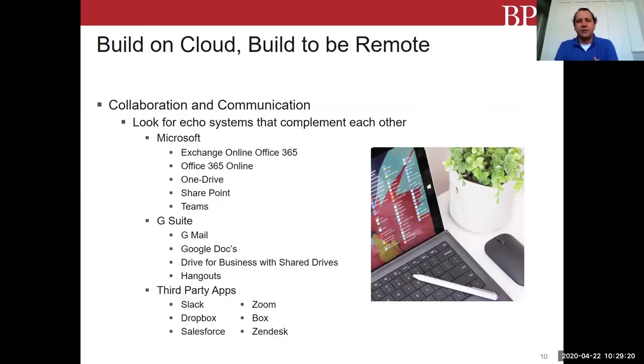Being in an office, it's really common to get up out of your desk, walk over to a colleague, your manager, and start talking about things. But how do you do that in a remote environment? So all of our customers, we usually put them into two categories again. You're either a Microsoft shop or you're a Google shop. And it's important to look at the entire ecosystem of one of those two platforms.